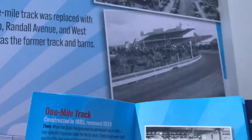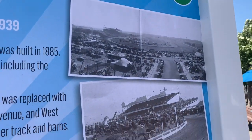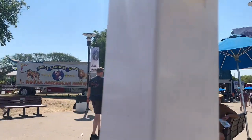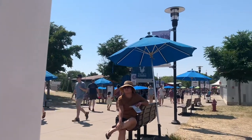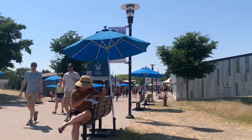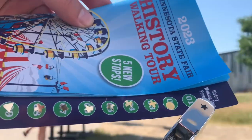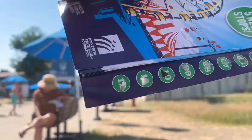That's the judging arena, but there's an image from the fair. It's the same one there. Grandstand. All right, let's do this last punch. Go. We got them all.